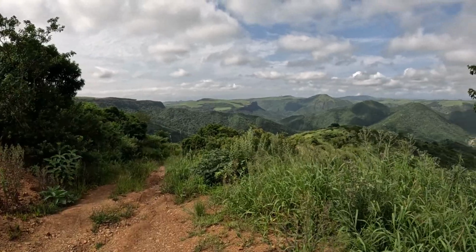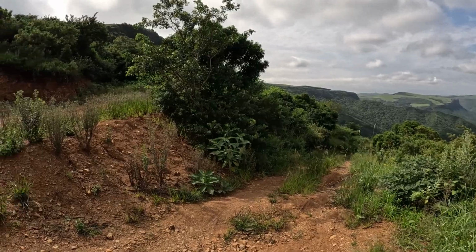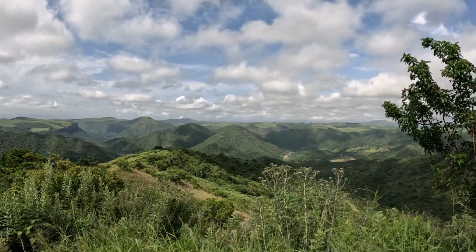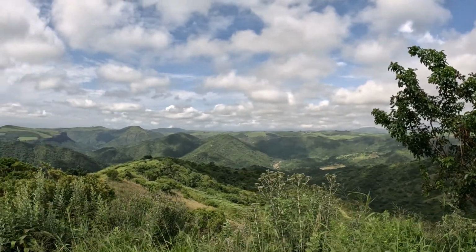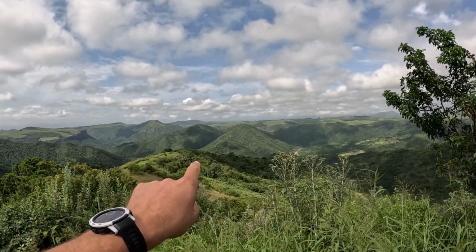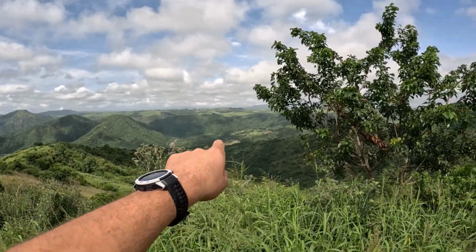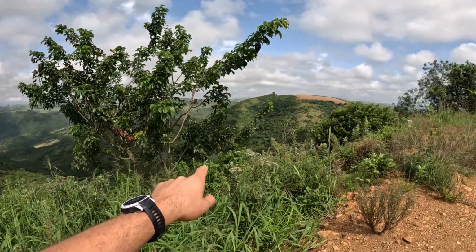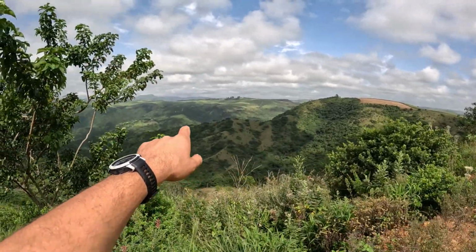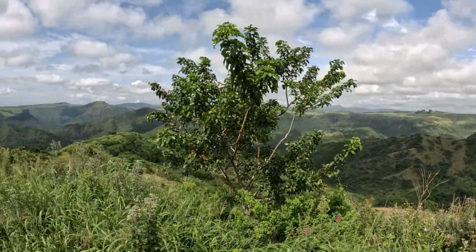Up here at the top of Sunset Summit, and as you can see, the rains that we've been having recently has just caused the vegetation to explode out here. So from here back down across that river in the distance, cross that river, up the next mountain, and we will come out right over there, and that's the next summit that we're heading to.